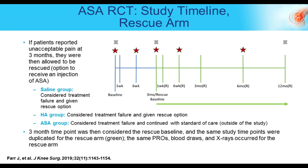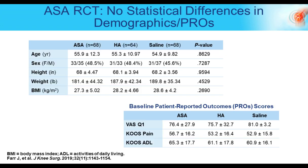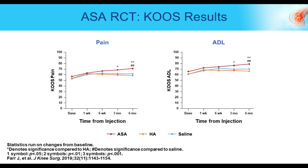If the other two groups had a repeat injection, that essentially reset the clock, and they restarted at their baseline and then concluded another 12-month follow-up, similar to what the original plan had been. Again, a lot of data. I won't read all of this, but this is just the demographic baseline data. There were essentially no statistical differences between the three groups in terms of age, sex, height, weight, and BMI. You can see these are the baseline reported outcome scores for the VAS, for the KOOS pain, and activities of daily living, all substantially the same.